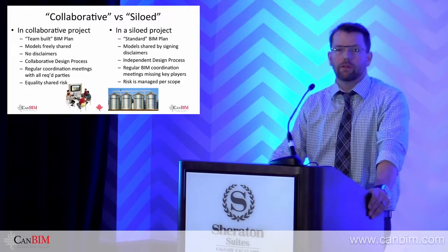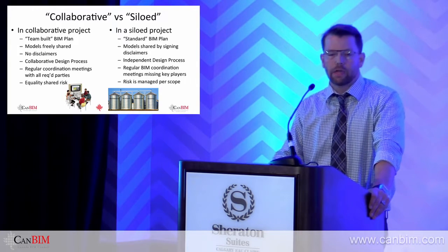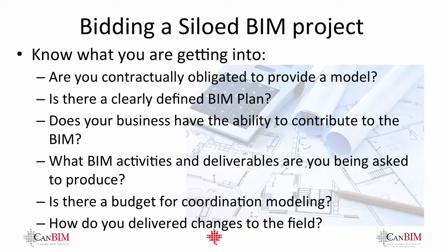A lot of the subtrades that I've been dealing with work in a siloed process, and some of the things that they're starting to ask and really open up their eyes to is, are you contractually obligated to even provide a model? Sometimes they just stipulate in the contractual documents that, yeah, you have to do some 3D coordination with a 3D model, but it doesn't really go into much more than that.